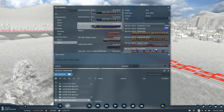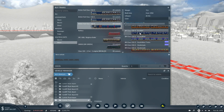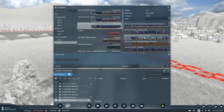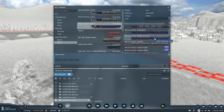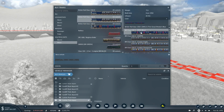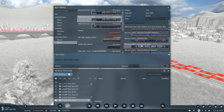Greater Anglia. Let's start from the bottom. ScotRail, no. Wessex Trains, no. Strathclyde, no. Southwest Trains, no. ScotRail New, no. Regional Sprinter, no. It says a Regional Sprinter, but I think this is a Strathclyde one. Northern by Arriva. Or Northern Rail. Possibly. First Great Western local lines, cross country. What have we got in this? First Great Western, Greater Manchester, Greater Anglia, London Overground, Network South East, Northern Rail again, Northern by Arriva.